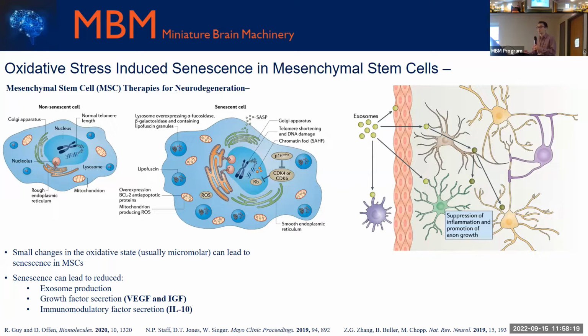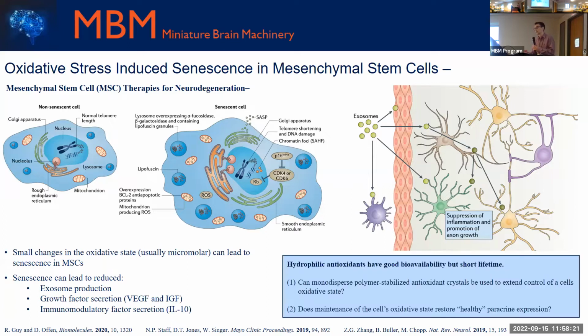So what groups have been trying to do is prime the cell culture media with antioxidants. And these have good bioavailability if they use hydrophilic forms, but the issue is that the lifetime is relatively short. So our group asked, instead of using a soluble form of an antioxidant, can we add monodispersed polymer stabilized antioxidant crystals that can extend control of the cell's oxidative state? And if so, does maintenance of the cell's oxidative state restore healthy paracrine expression?